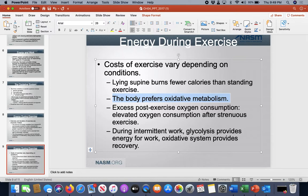Okay. Also, in exercise physiology, they call it EPOC, and this is a way that you can kind of remember it. The acronym is EPOC, excess post-exercise oxygen consumption. When you are exercising, the body doesn't start off going from 0 to 100. It doesn't do that. The body has to gradually work into it. And then when you're done, the body doesn't go from 100 to 0, which would be recovery. It just doesn't happen that way.